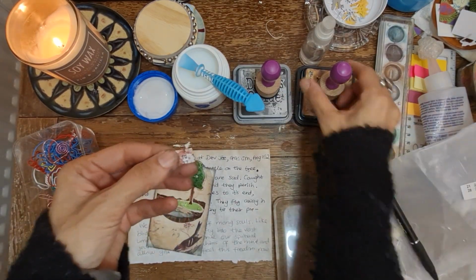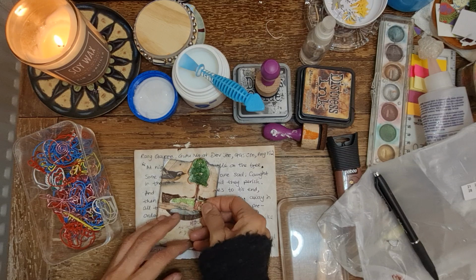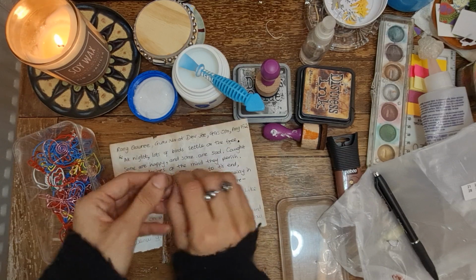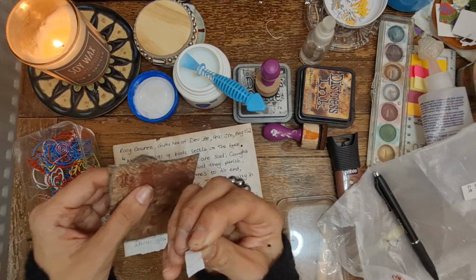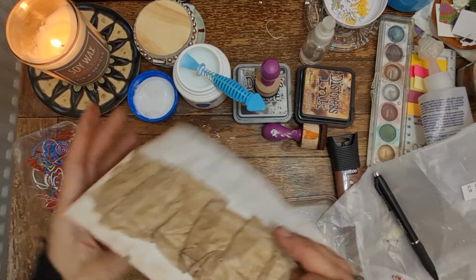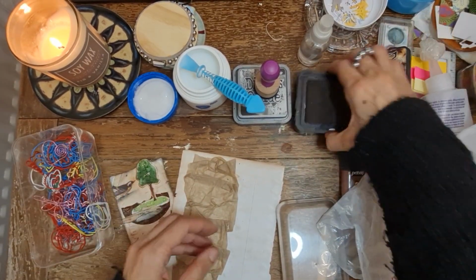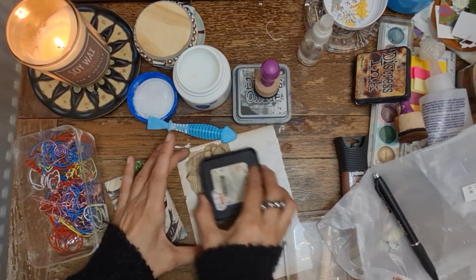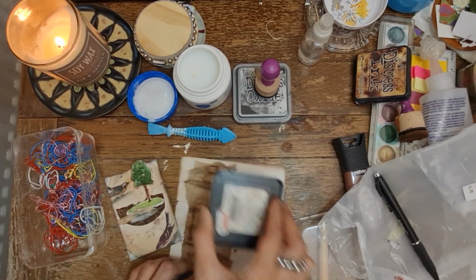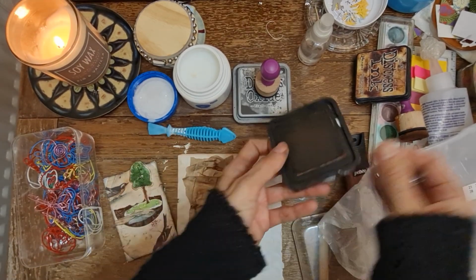Okay, just going to vintage photo that very fast. Might just stick it on. She could put it there. Yeah, let's put it behind. Yes. Okay, so now I'm just going to go directly with this pad onto here. So if you did have some packaging tape, you could do it like this as well, you know, the faux effect. Just go for it. That looks cool.